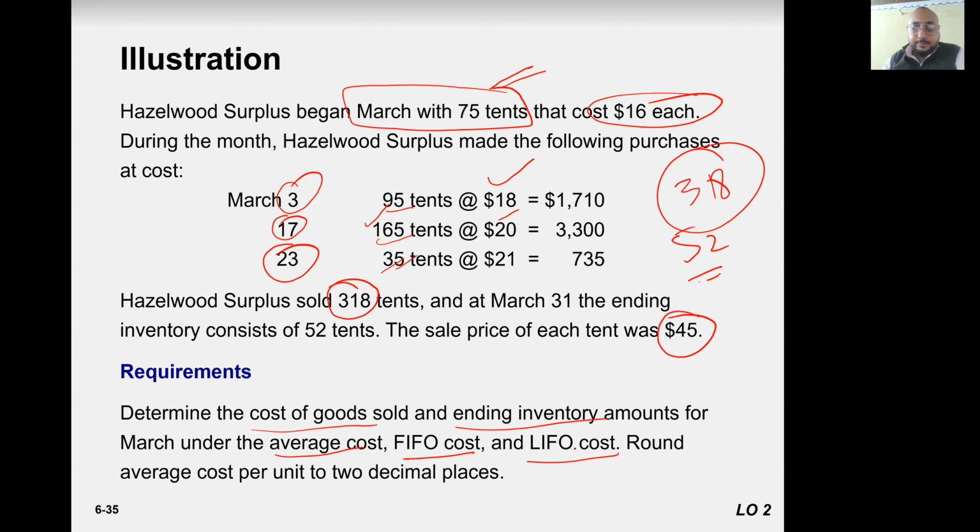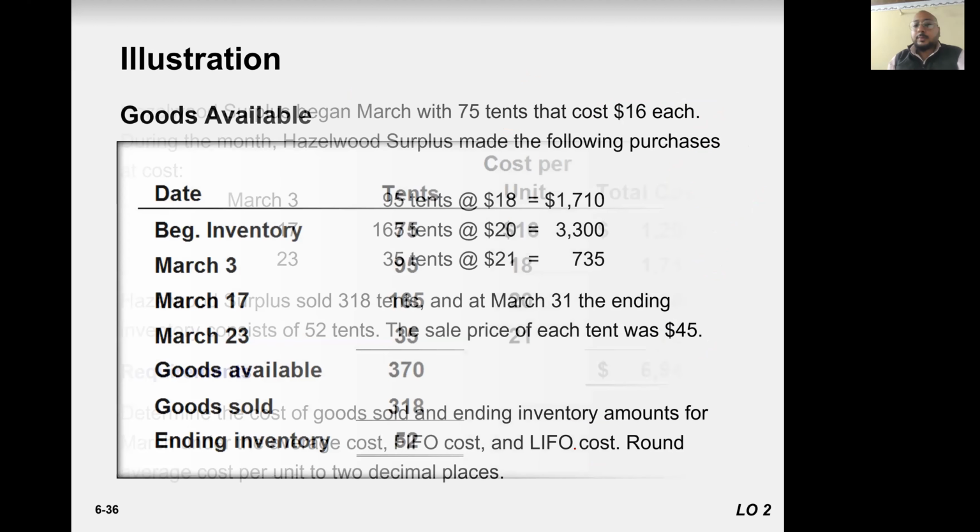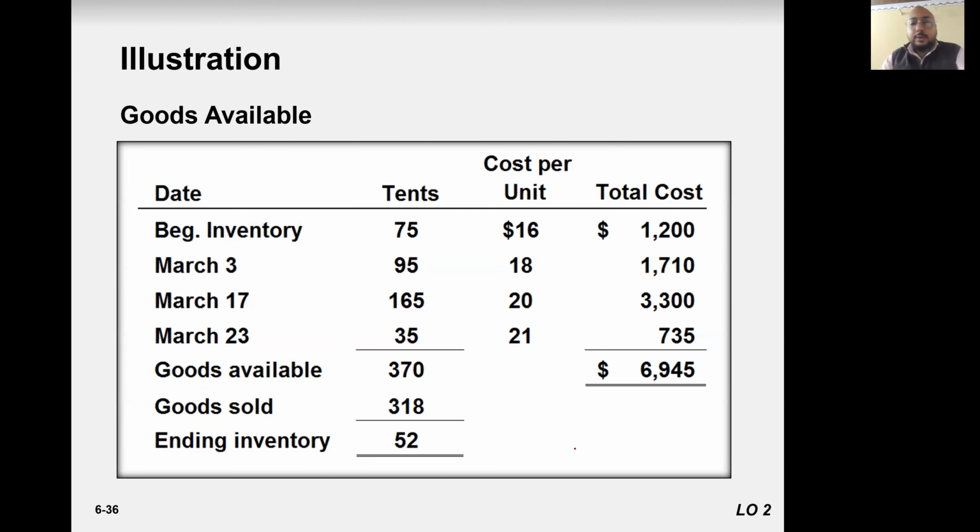So let's see that. You make a chart here. Your total inventory available was 370, which is the addition of the beginning inventory and all purchases. Your cost of goods sold quantity, which is your sold items, is 318, and 52 is your ending inventory. So how much is the cost of goods sold and how much is the ending inventory?